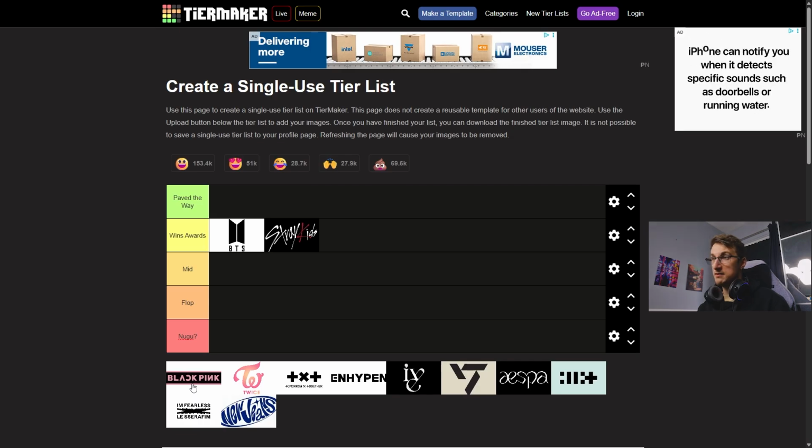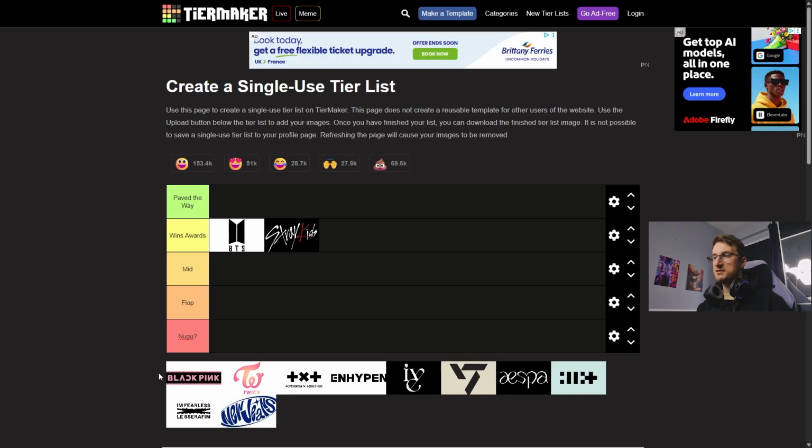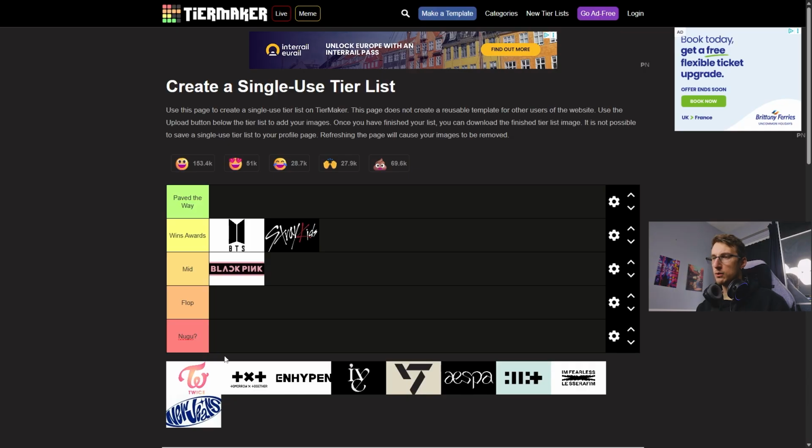As for creativity, they do use their signature black and pink colours, obviously, but other than that, they don't really do much else. As far as I can tell, the backwards C and the backwards N don't really reflect the group or their music in a significant way. And so because of that, I'm going to put it here in the mid tier. I'm sorry, Blackpink fans. Next up, we've got the Twice logo.